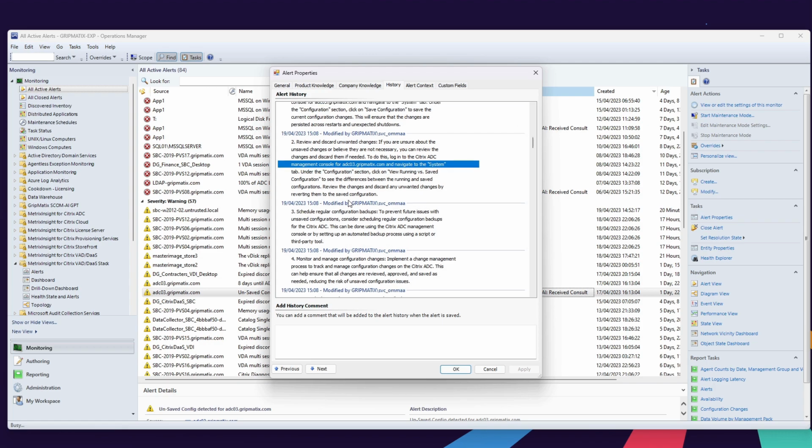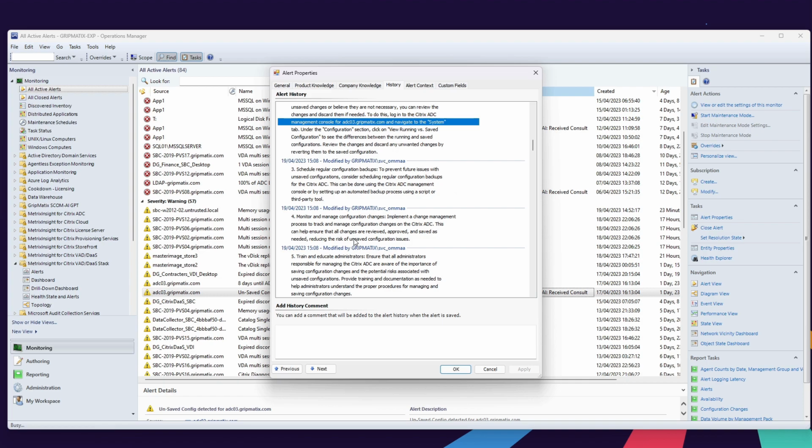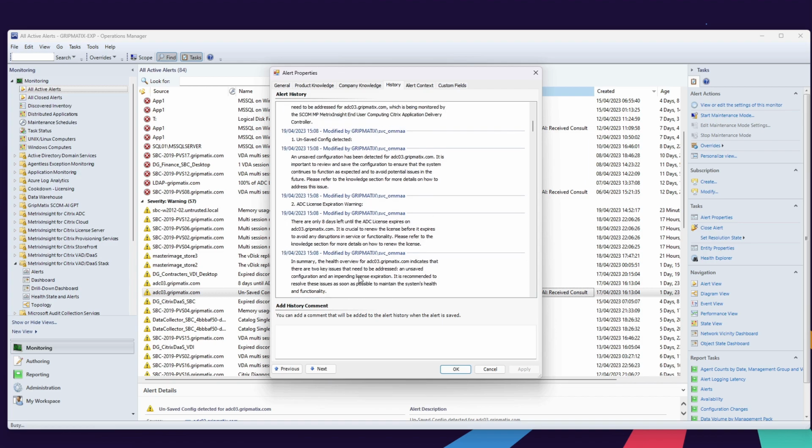And it also mentions information about other alerts from other monitors that have been triggered for this specific object within SCOM. I think this is a great way that the SCOM-AI GPT integration helps you to understand the alert and also provide guidance in how to resolve the alert and what are the potential risks if you don't solve this specific alert. So yeah, this is a great example of how the SCOM-AI GPT integration adds value to your alerts management process.